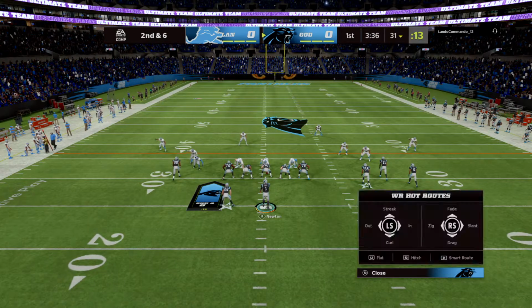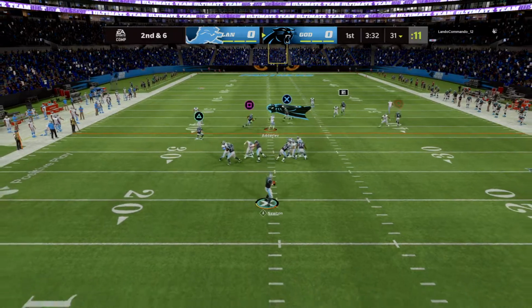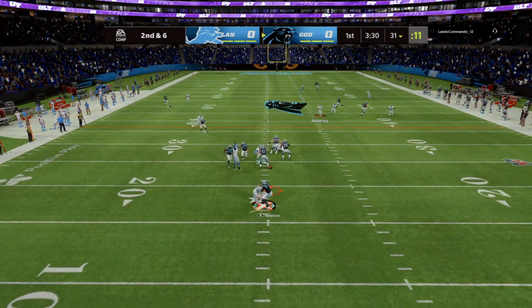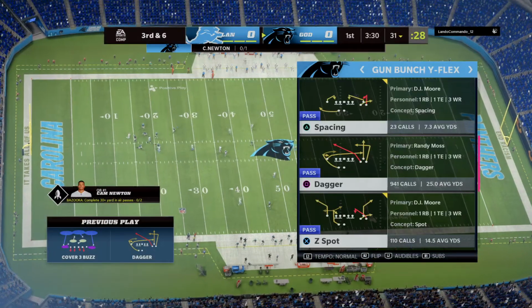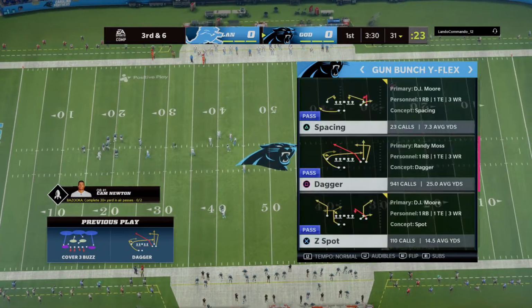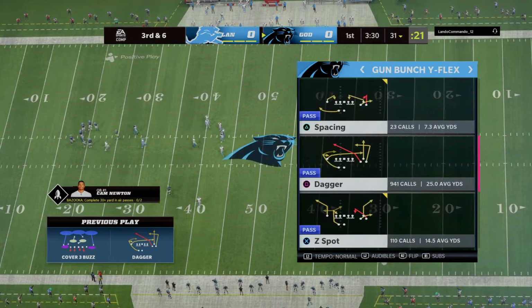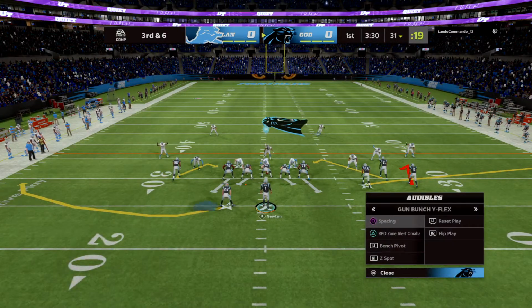Following the pickup of 4, here's 2nd and 6. Here's Newton. Oh, the ball comes out on the hit, but they'll say it's incomplete. It certainly didn't appear that that's where he wanted to go with the ball initially, so he tried to get something out of it by dumping it off to his running back unsuccessfully. This defense looking for an early stop.